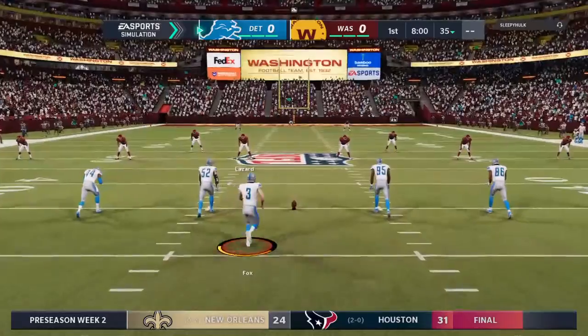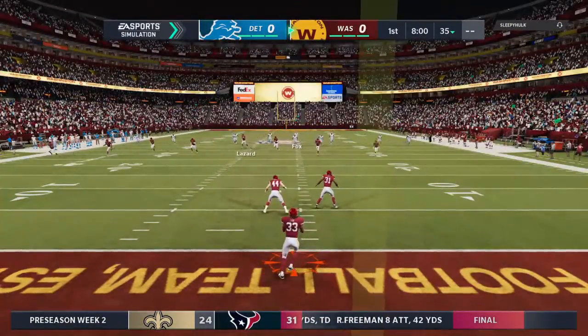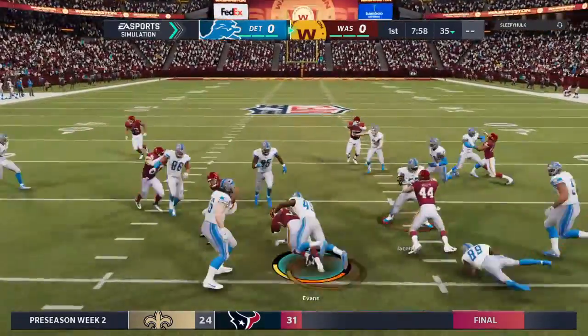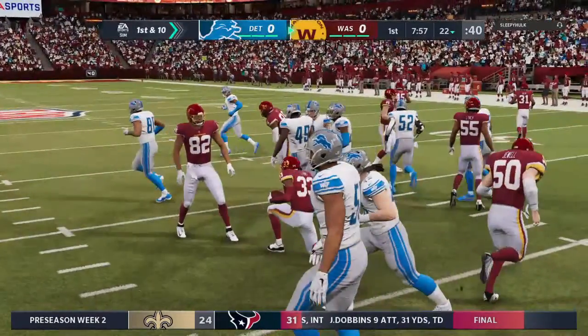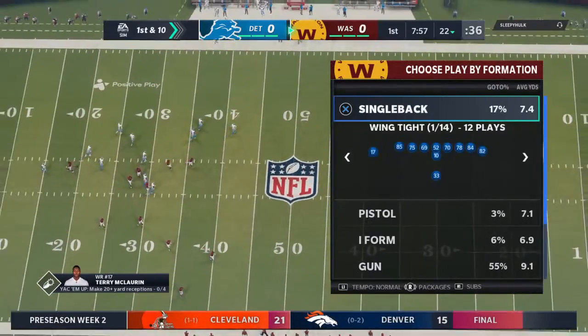Set now to kick this one away, and off it goes. That'll be taken about a yard deep. And he returns this to the 22. Washington takes over 1st and 10 at their own 22-yard line.